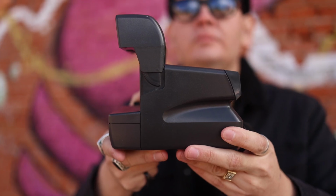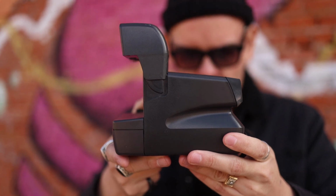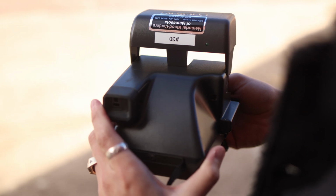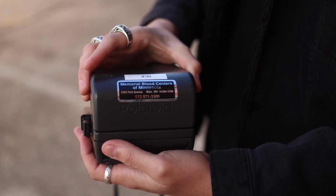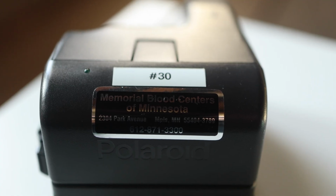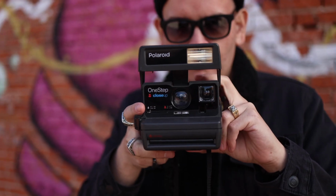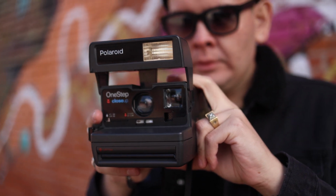And this camera really sums up why I love the 600 line in general, because they're a piece of history and they've been used for so long. This one, for instance, looks like it was used in some kind of hospital or blood center in Minnesota, and it was number 30, so it was maybe one of many used in this hospital. But that's just so cool to me. How it ended up in North Texas, where I found it at a garage sale for $1, I have no idea, but because of that and because of its history, I love these things, and I am currently obsessed with the Polaroid 600 cameras. Particularly, I love the different colors and variations of this camera over all the years.